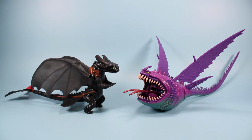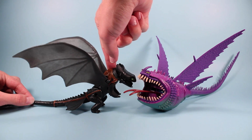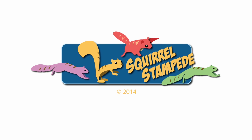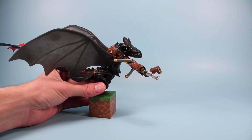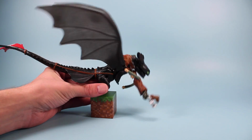For now, Thunderdrum needs another dental checkup. Oh boy, you really need to work on those bicuspids. Do squirrels have bicuspids? Stop it! Toothless! Too bad I didn't have my movie accurate Hiccup on this one. Sorry, it's going to take me weeks to find him now.